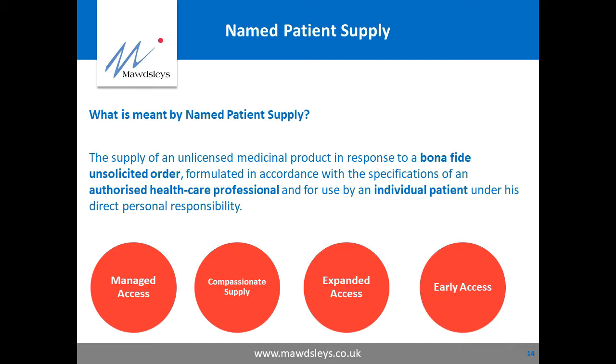So what do I mean by a named patient supply or a named patient program? Well, it's basically the supply of an unlicensed medicine, so it's not been registered in your country, supplied from an unsolicited order from a treating physician. The word unsolicited being key, because you cannot promote an unlicensed medicine like you can promote a licensed medicine. And this is provided to patients either on a cohort or on an individual patient basis.